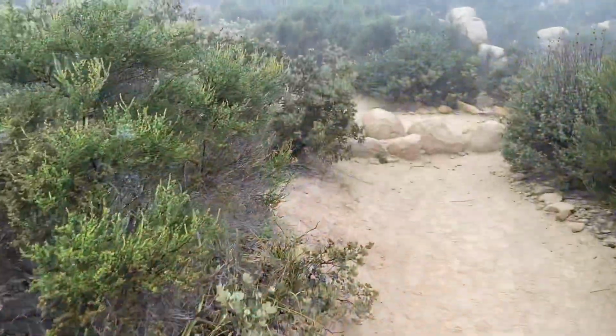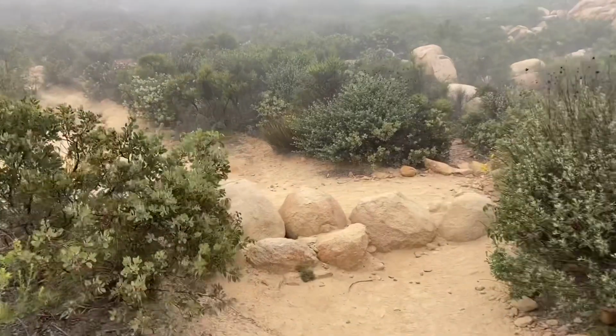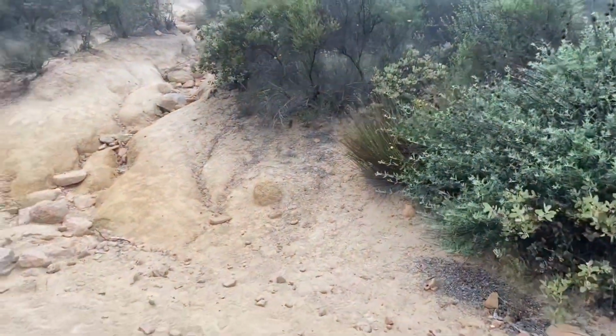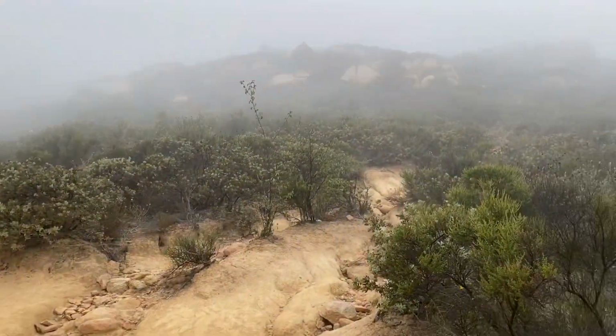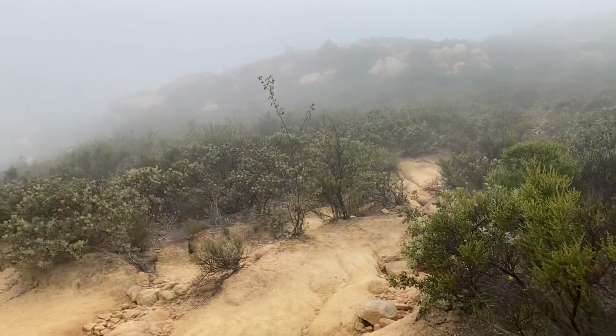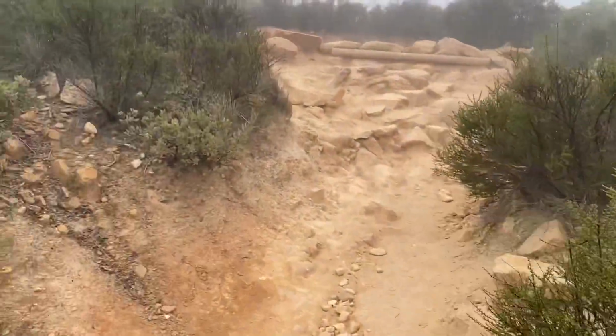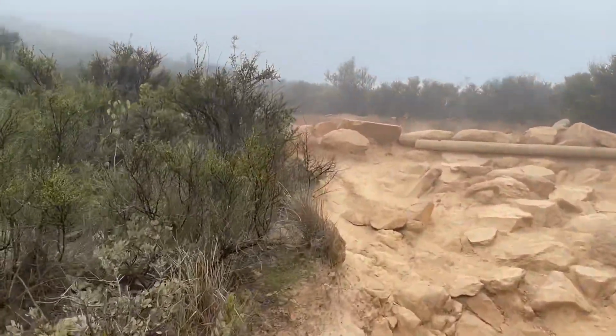We just did the 2-mile marker around 50 minutes. So now we're just doing a series of switchbacks all the way up there. It was basically zigzags. All right, we hit the 2.5-mile mark in just an hour. So we just got a little bit more to get to the top.